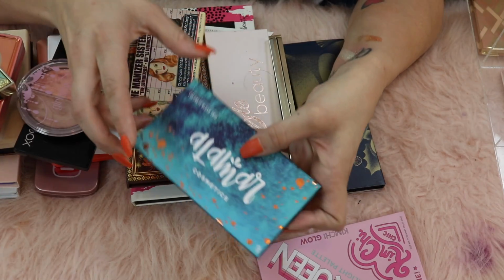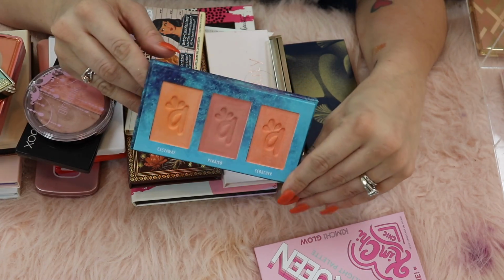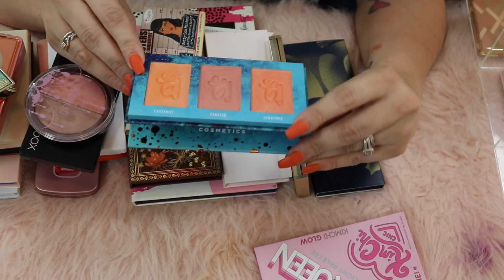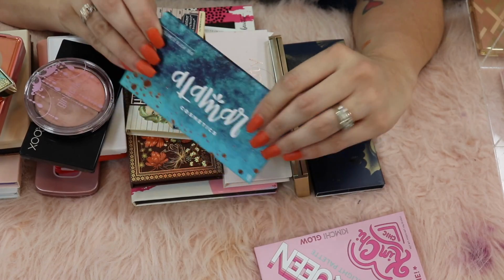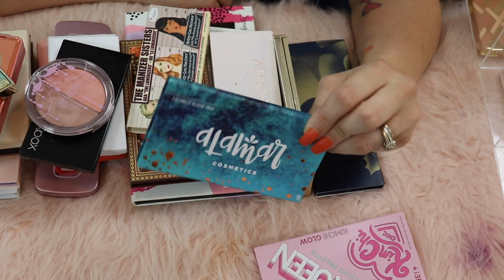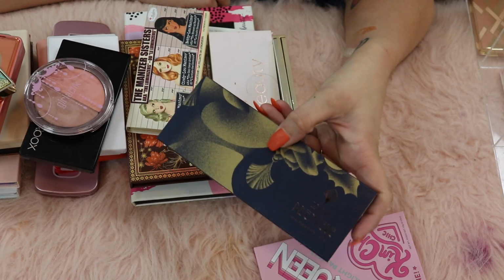The Alamar Cosmetics, this is the Colorette Blush Trio, once again from BoxyCharm. This I really love. The shades seem so wrong for me when I first look at it, but I have gotten so much joy out of this. Genuinely, I love this palette. So this one I am gonna hang on to. This was such a good find from BoxyCharm. I really enjoy the Alamar Cosmetics brand because I've been exposed to them several times through BoxyCharm, and I'm definitely going to keep that.